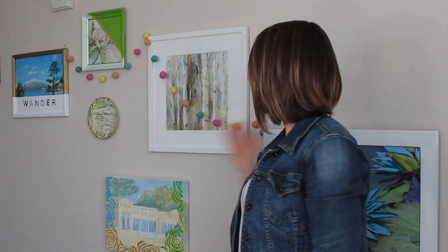And there you have it. The beautiful pom-pom garland has been added to my artwork just to give it a little more fun, a little more pop of color, and I think it looks really cute in my bedroom space.